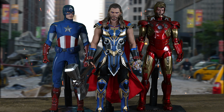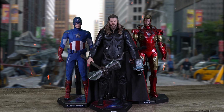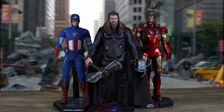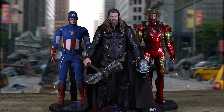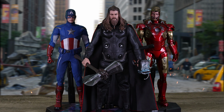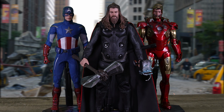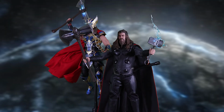Now you got Mark 7 and 2012 Cap. Now if you put in the Endgame Thor, it's a bit off. He's a bit bigger. I mean, he's still Thor, don't get me wrong, but it doesn't give you that Thor vibe that you get from Love and Thunder. Regardless, you still know this is Thor, but it just doesn't fit well, in my opinion. That's why I would make my final thoughts on this.